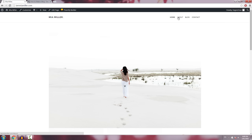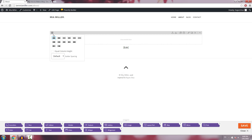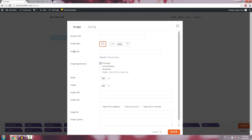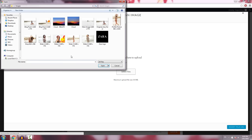We're going to go to our about page, just click on that, and turn on the builder, and then we're going to split the row into two columns, split that like that, and we're going to drop an image module because we're going to add an image. So drop it here. And then what we're going to do is image URL. We're going to browse library and upload an image from our computer. So it's this one here, profile picture. I believe that we have already uploaded that if you have followed this tutorial.